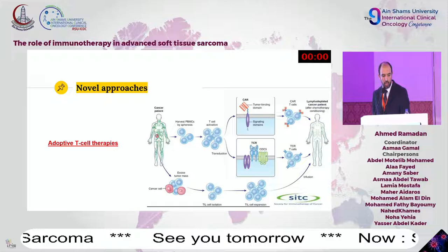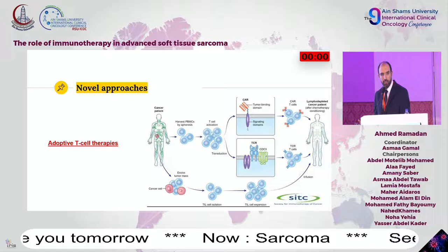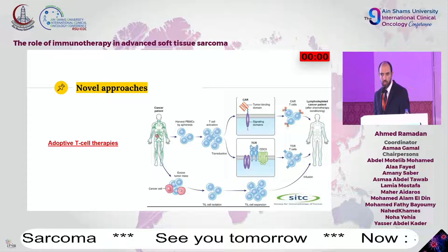Adaptive cell therapy means that I will retrieve the T cells from the patient, then these T cells will be augmented ex vivo in the lab, and we will mark these T cells with what's called a T cell receptor, then reinfuse these T cells into the body again after doing a lymphodepletion of the patient by using conditioning chemotherapy, something like bone marrow transplantation.